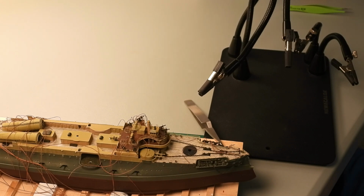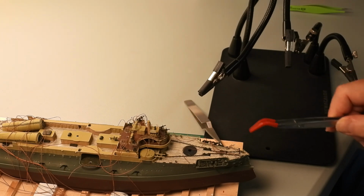Now there are at least two methods to deal with this. One method would be to bend the photo-etch edge on the side, and then once it's bent in the proper shape, you just apply it here and you glue it.